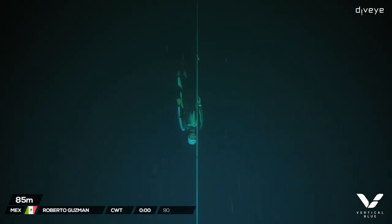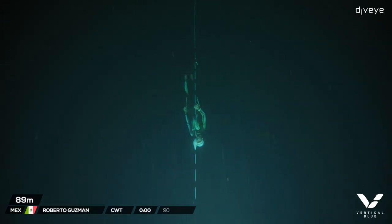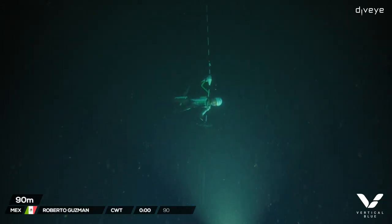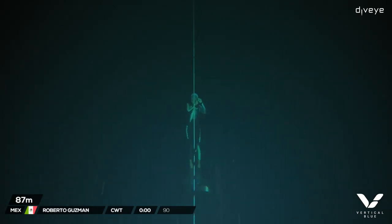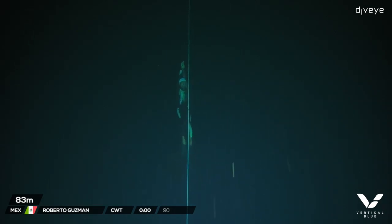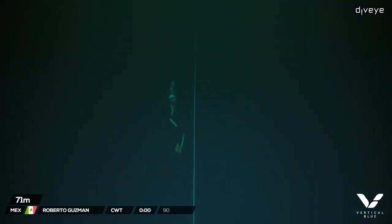So he is now at 84 meters, getting close to that bottom plate. And do you see that striped part of the rope? Yep. That is called the candy cane. That is where, as a diver, you can touch the line, you can do whatever you need to grab that tag and come back up to the surface. Okay, and what is that, like 3 feet, 4 feet at the bottom? That is actually 3 meters. 3 meters? Yeah.